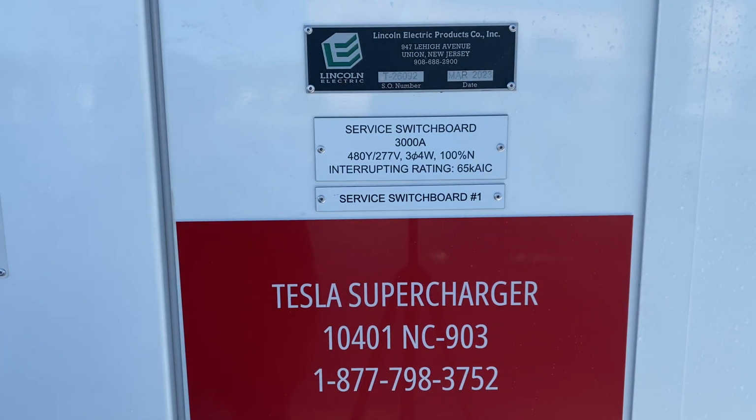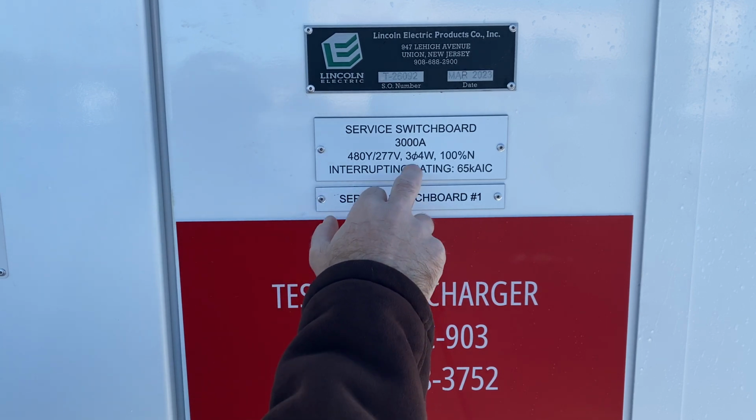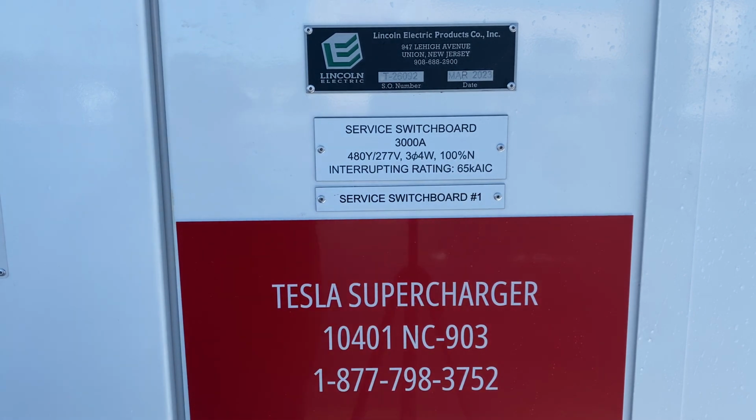Here's the second one servicing the V4 dispensers. Again, it is Lincoln Electric, 480-277, 3-phase, 4-wire, 100% rated. Service switchboard number 1, as was referred to on the map. And there's also a map over here. Let me swing to that.